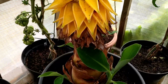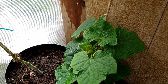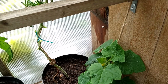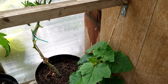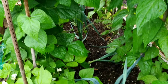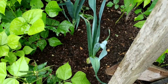And this is my banana plant, looking nice. And this is my only cucumber plant. And so far I had some fruit, but not the way I expected. But as I said, this year is different. I put a few leeks in between my beans. These are the summer leeks. Maybe in a couple of weeks' time I can harvest.